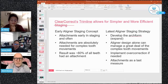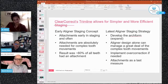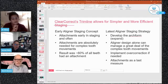So if you are going to deal with complex tooth movements, go as far as you can, but use the extended trim line, add your overcorrection to it to take up the lag, and then at the end, we've shifted. I'm not saying that attachments are not necessary. I would say that you can eliminate many, and as I show the cases, I want everybody to pay attention to the number of attachments used. There are going to be some cases that I show that are from various practitioners, but just look at the minimized use of attachments for the ClearCorrect cases. But attachments are used later on as a last measure.